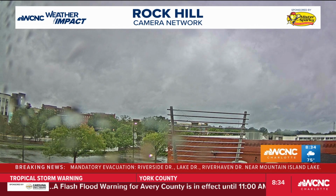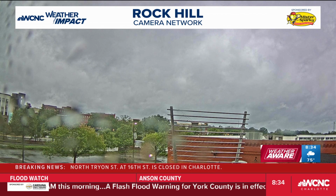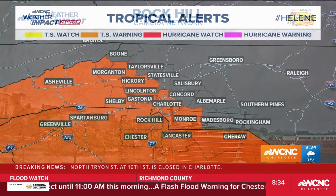As we check Rock Hill in South Carolina, you can see right there looking towards uptown, downtown Rock Hill, if you want to say that. Some clouds there, some gusty winds, and some moderate heavy rain all morning long.